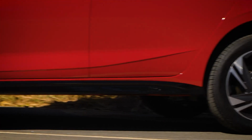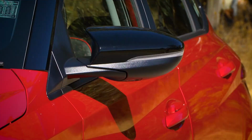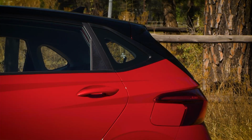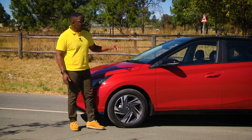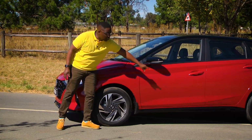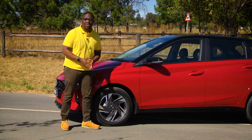Moving to the side of the vehicle, we see a strong shoulder line that runs all the way to the end of the car, and that really gives the vehicle nice definition on the road. This is the top spec Fluid Motion, so that gives you 16-inch alloy wheels, which do complement the way the vehicle looks, but my favorite feature when it comes to the side of the vehicle has got to be this gloss black side skirt that matches both the side mirrors and the roof of the car.